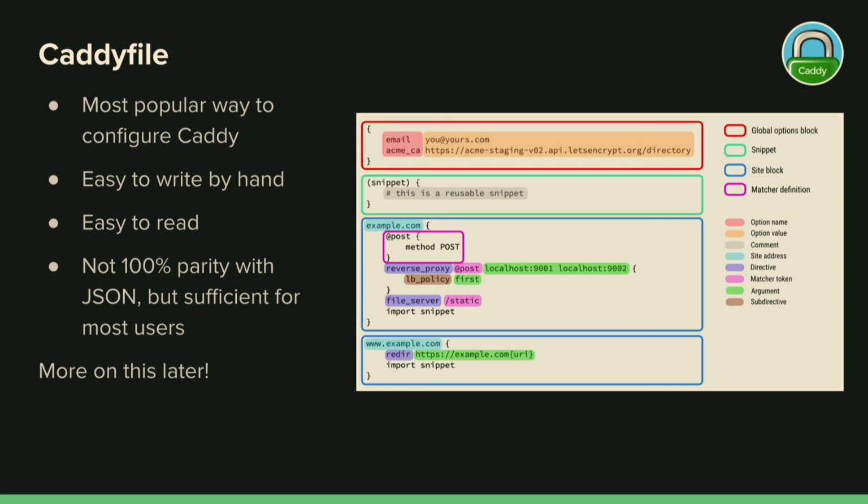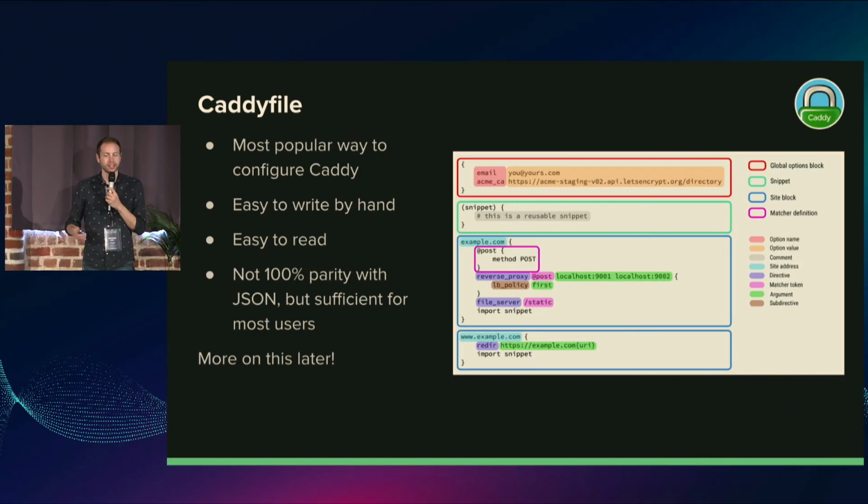The structure is very simple. The very top of the file can have an optional block where you configure global server settings. And then after that, each block contains a site definition, which can have one or more addresses or domain names. And then in those site blocks, you have directives that configure how the site works. And it's really simple, really easy to write and read. And you can do most everything with the Caddyfile that you need to do. So we'll show you this here in a little bit.